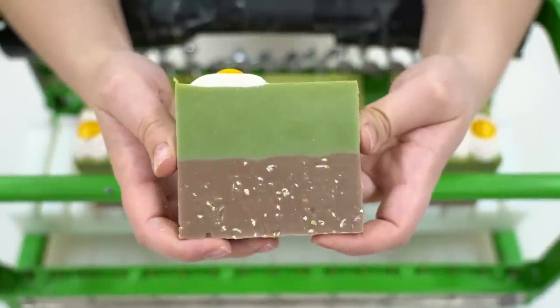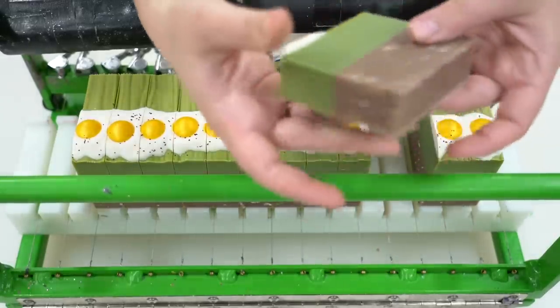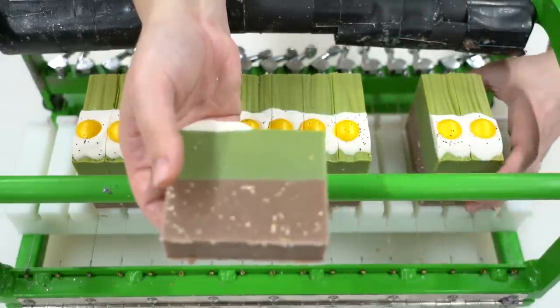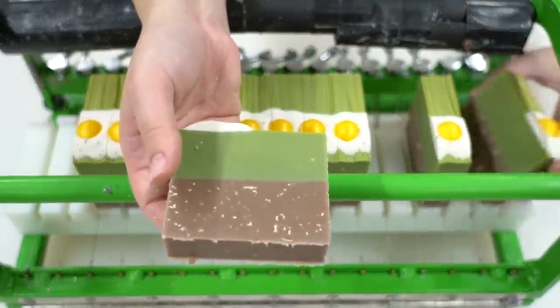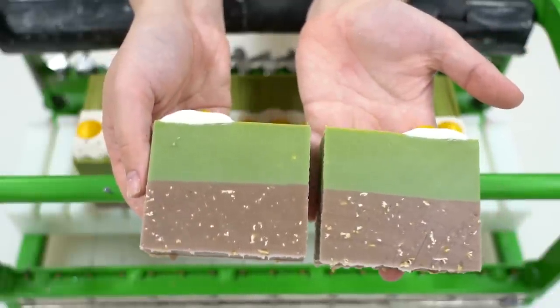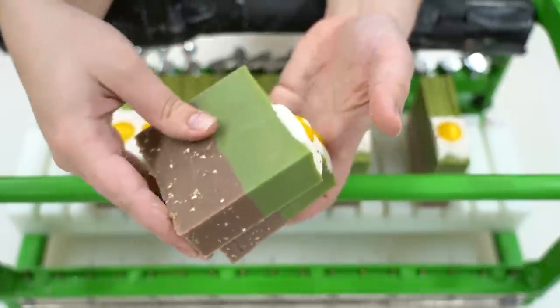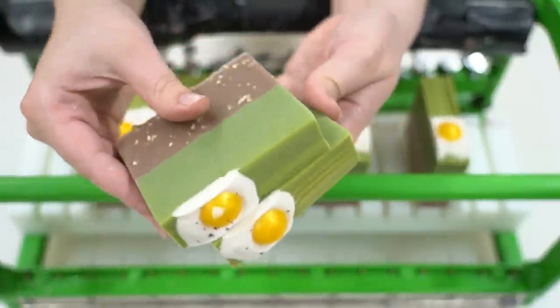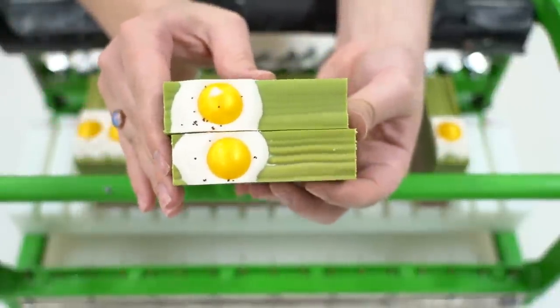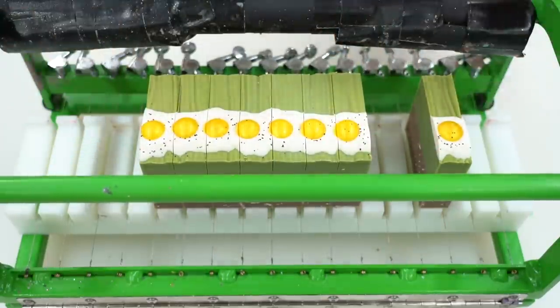It smells so good. I don't know why. It does smell kind of breakfasty. I really don't know why. I normally feel like green tea has a very spa smell to it. So I don't know if that's because it's mixed with oatmeal that it smells this way, but it just has this really fresh spring breakfast smell to it. Really happy with these. That color is perfect.